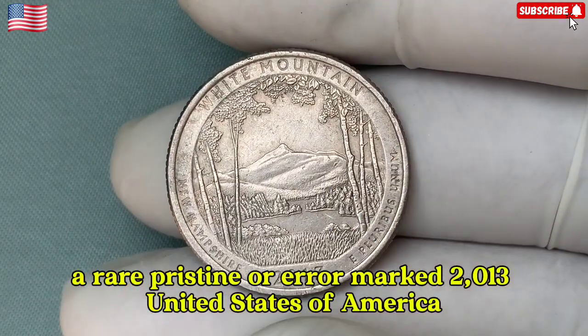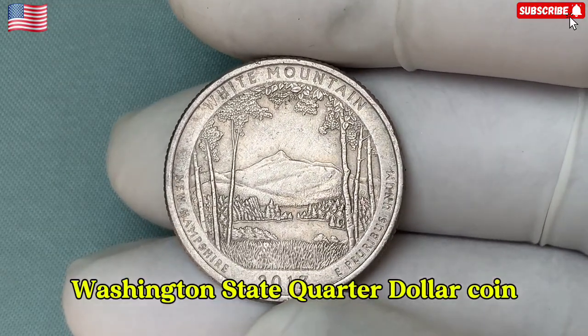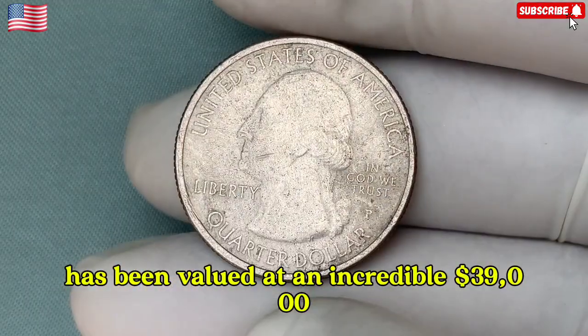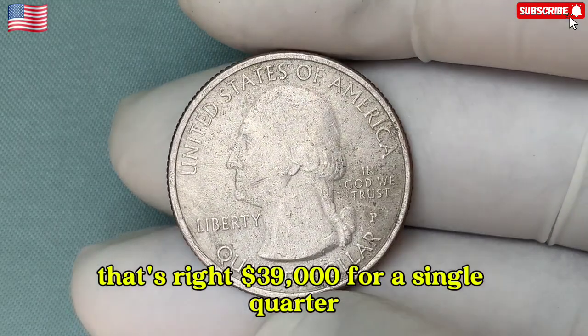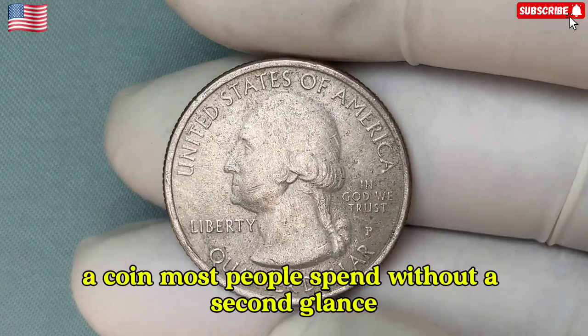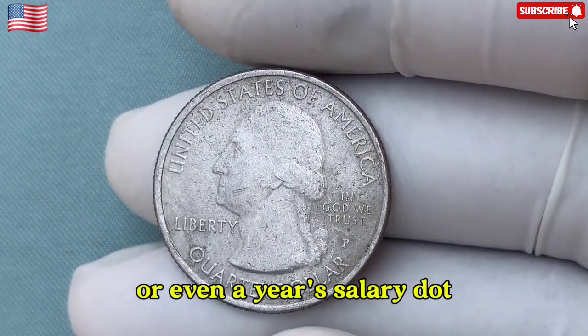A rare, pristine, or error-marked 2013 United States of America Washington State $quarter coin has been valued at an incredible $39,000. That's right, $39,000 for a single quarter. A coin most people spend without a second glance has proven to be worth as much as a brand new car or even a year's salary.